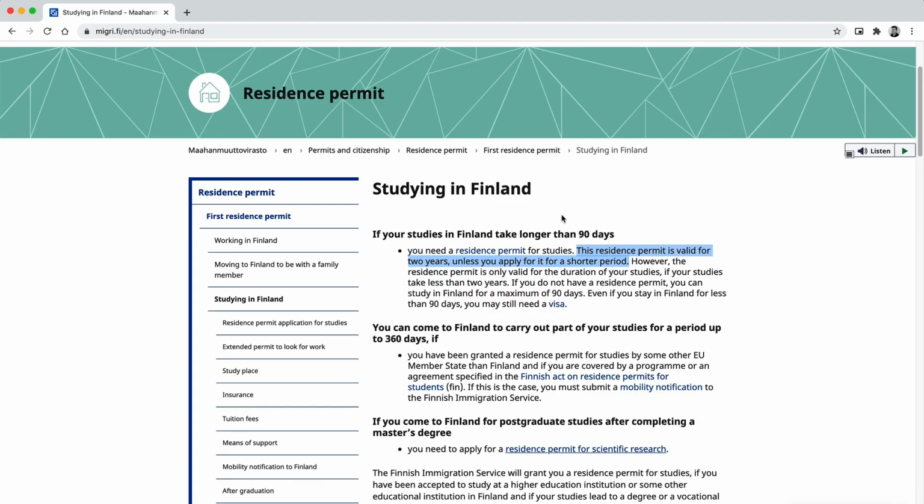Alright, so first, let's talk about residence permits for students. When you are admitted to study in Finland as an international student from outside the European Union or European Economic Area, you have to apply for a residence permit for your studies. This is done through the Finnish Immigration Service, and you can either apply for a 1-year or a 2-year permit. When your first residence permit is about to expire, you need to apply for an extended permit in order to cover the rest of your studies.